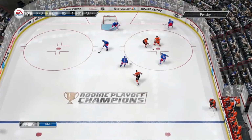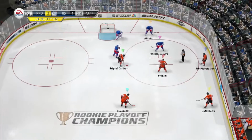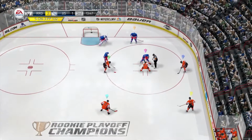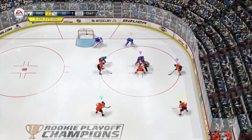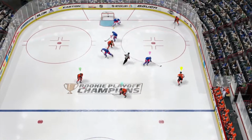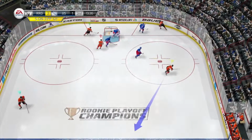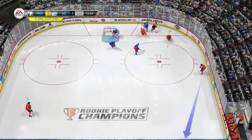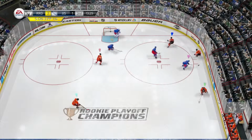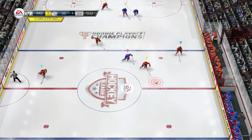2-on-2 the other way. Stevens is going to go, tripping the call. Oh, the centerman takes the boards play? Offensive attack. To Caruana. Levo. Dominated. Nice use of the stick.